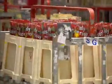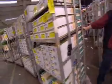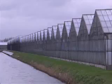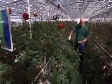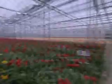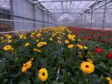With 12,000 people working around the clock, it's a sprawling army of suppliers, buyers, sellers, wholesalers, and exporters. We call ourselves the Wall Street of the flower industry. More than 30% of the worldwide export is sold here in this building. We have 13 auction clocks. 9 are used for flowers, 4 are used for plants, and they run all together at the same time.